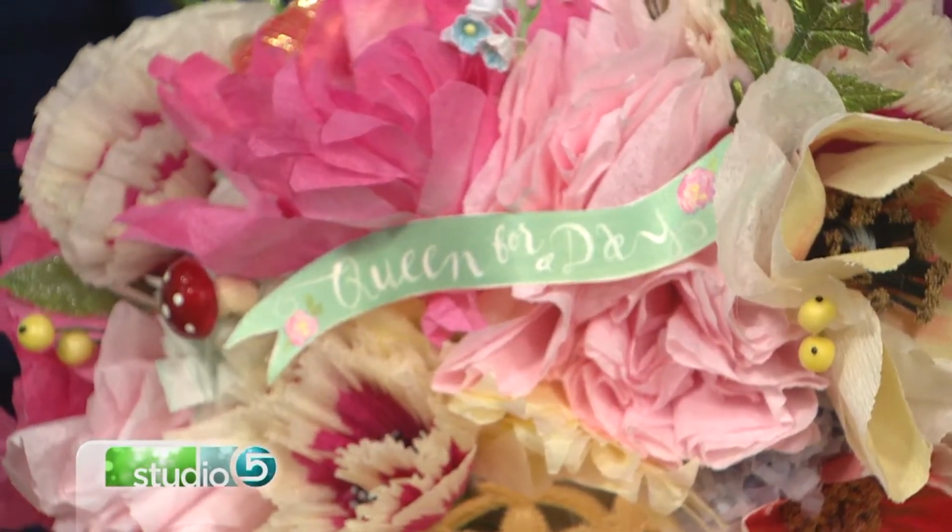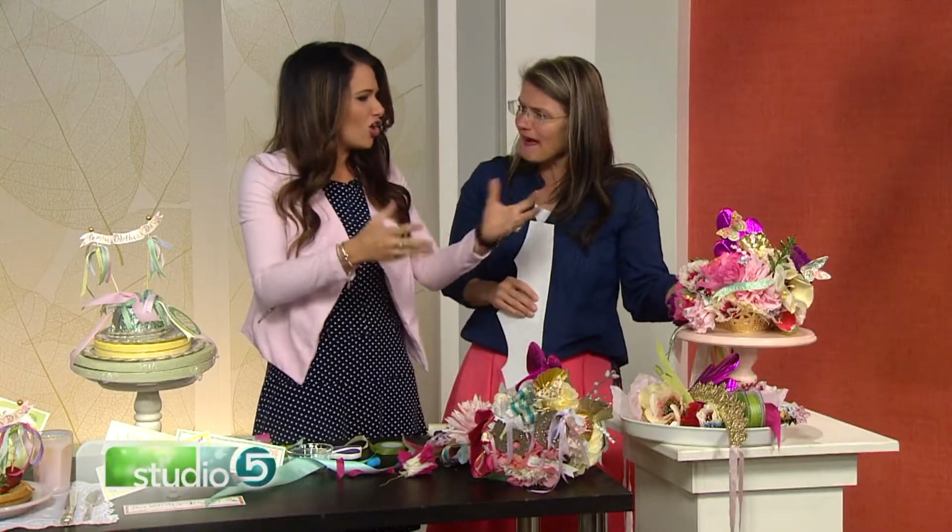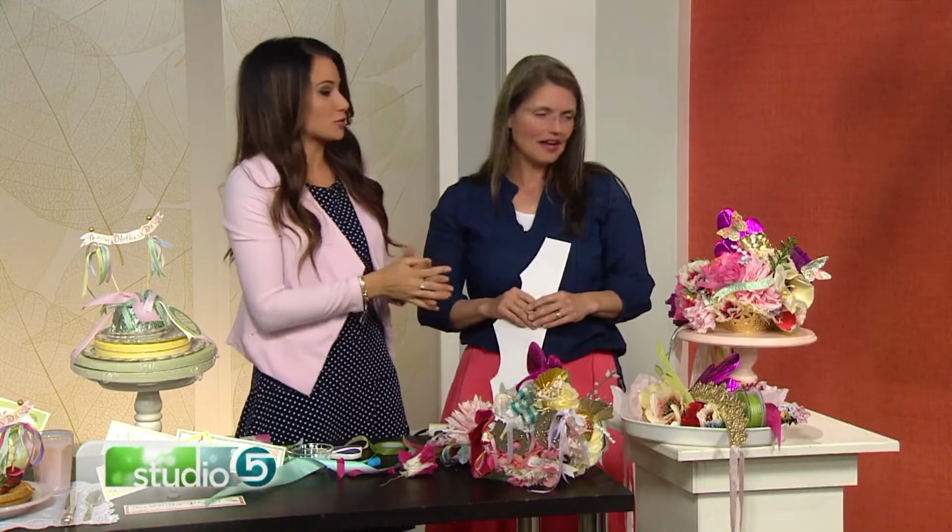I know I get teased, but you can't go wrong with this. This is beautiful. I mean, what mom wouldn't want that? All the right colors, goes with every outfit. You don't have to worry about mom not matching.